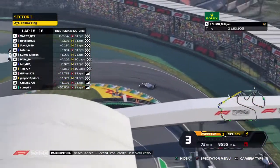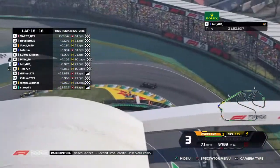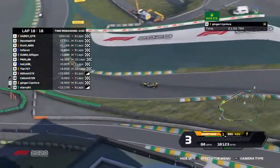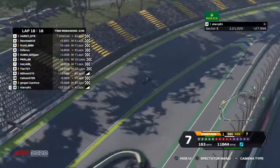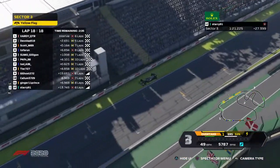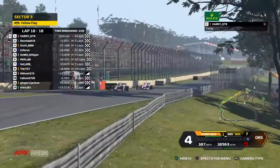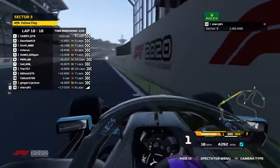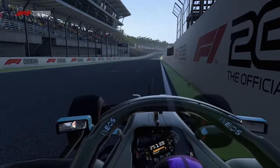Topher P4, Sumo across the line in P5, Palps in P6, Ted P7, Tier P8, Ghost P9, Callum P10, Ginger P11 and Starry now coming across the line to finish at P12. A very, very good reverse grid race. He's going to stop just before the line. Just make us wait a little bit more. But across the line and going to be treating us to some donuts. How nice of him. No, he's going to be backwards across the line.